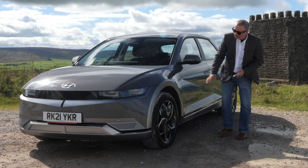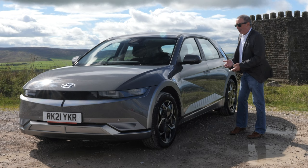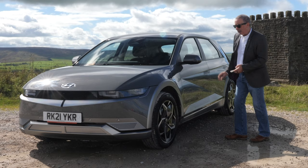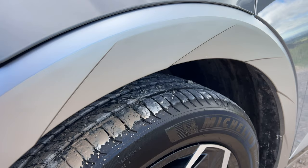I would be interested to see what it's like when there's salt on the road, and what sort of patterns the wind flow around these wheel arches create, because as I say, there's kind of slats in the wheel arch protector. It'll make for an interesting spray pattern.